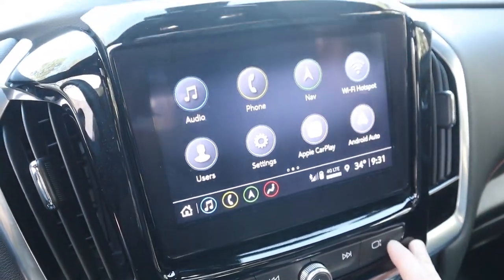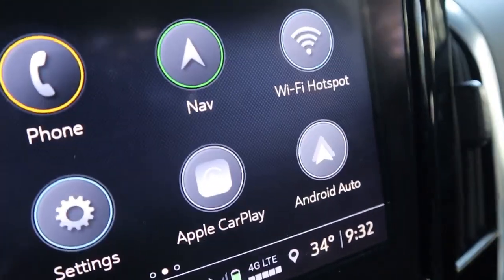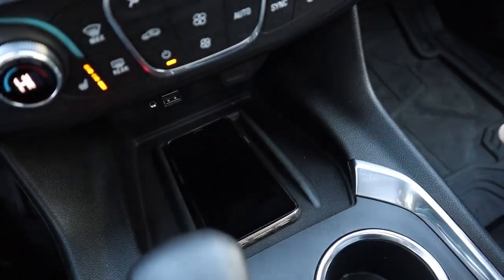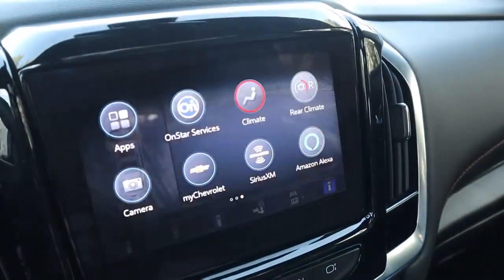Next feature I want to talk about is the wireless and wired Android Auto and Apple CarPlay. This vehicle also comes with a wireless charger located underneath the center display, which helps charge the batteries while you're running the wireless Apple CarPlay or Android Auto.